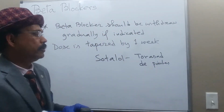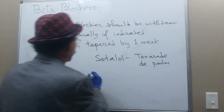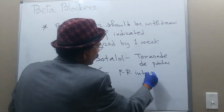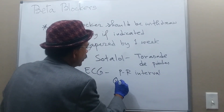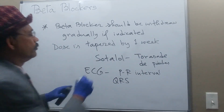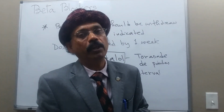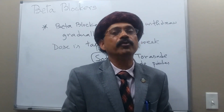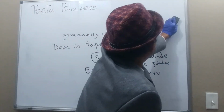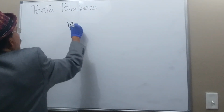So we must do the EKG. ECG is important to us. We will see the PR interval, we look for the QRS wideness, and also look for torsade de pointes if we use specifically this drug. Also, propranolol is lipophilic and may go to the central nervous system in excess dose, and may lead to convulsion, coma, and death. Okay, so we got that. Now we'll go to understand how to manage beta blocker toxicity. So management.